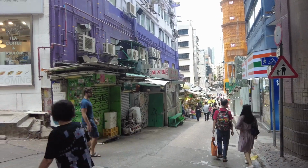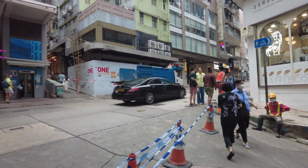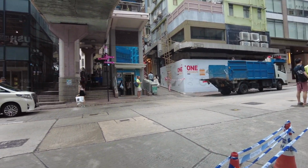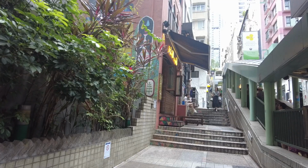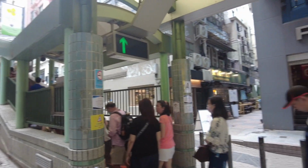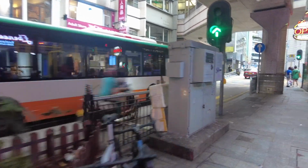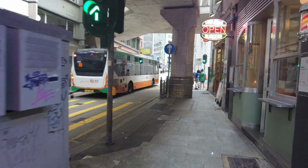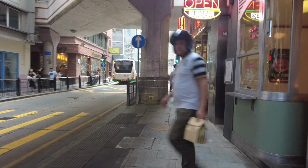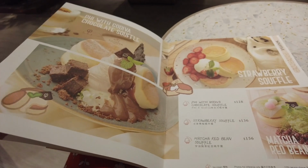On our last day in Hong Kong, we were really unlucky with the weather. There was a huge storm forecast at 12, so we decided to make the most of the morning. We headed all the way to the city center, again to the mid-levels area. There are plenty of brunch, lunch and breakfast places you can find. We found this place called Souffle because everything else seemed pretty packed.